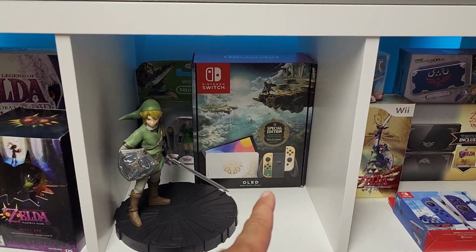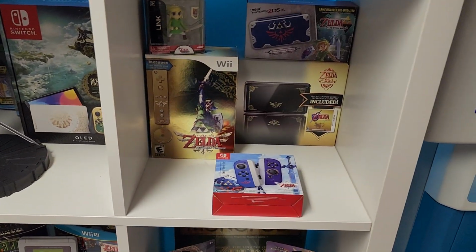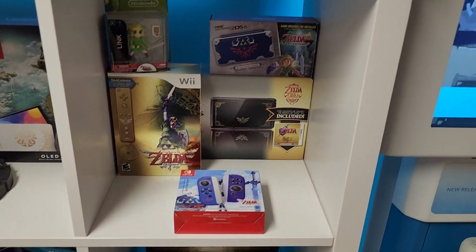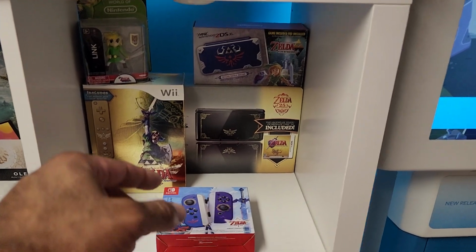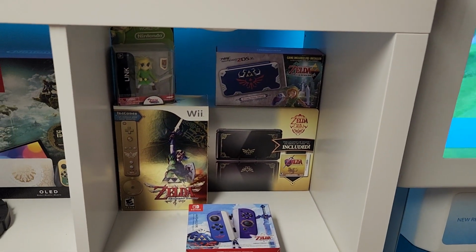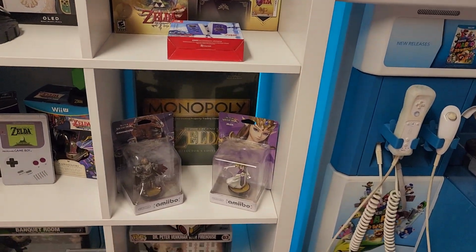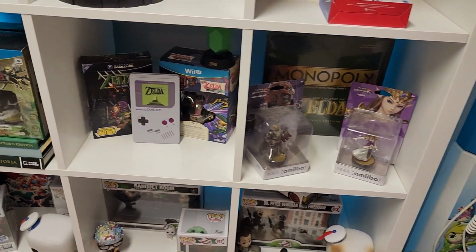Never opened special edition of the Switch. Here, never opened those Joy-Cons as well. Got some more goodies. Again, another thing I bought, and I believe I bought that in Mississauga at a flea market. Pretty good deal. Down here, more Zelda stuff.